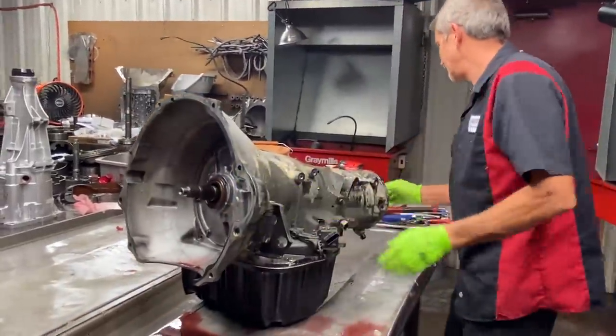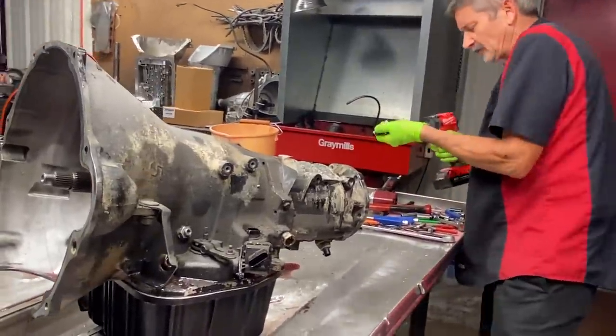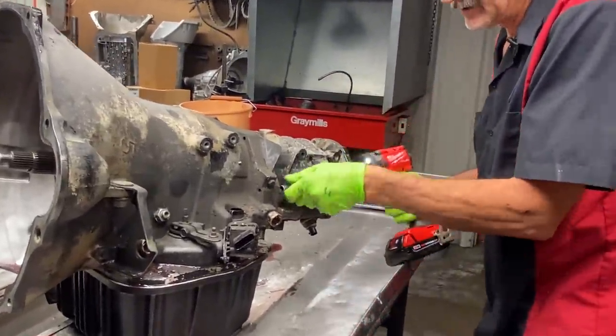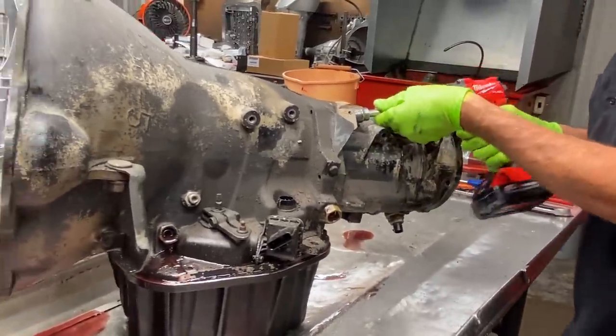So we'll get this overdrive housing off here first. Look back in here. Like he said, I thought he said overdrive problems, maybe getting weak, stuff like that.